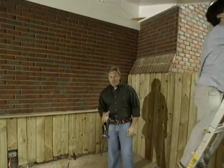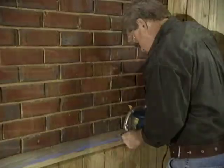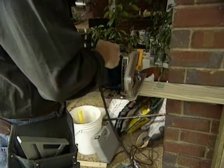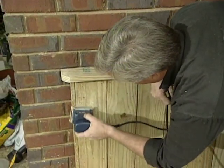Of course, all the finishing touches are a lot easier now than it will be when we have a large tub right in the middle of everything, so we're finishing up a few of those now. I'm creating a cap or ledge for my half wall to give it a more finished look. To do this, I'm cutting a piece of 5/4 decking slightly wider than the top of the wall and nailing it in place. I'm also sanding the surface of the wall to smooth out some of the pressure-treated wood.